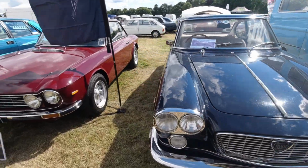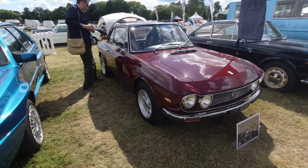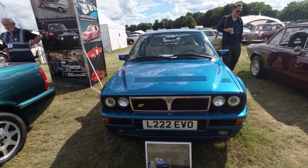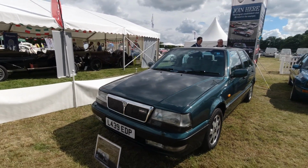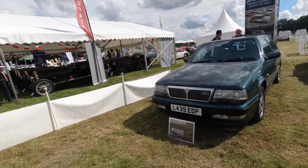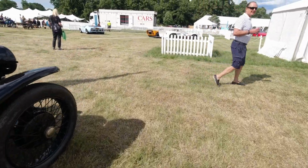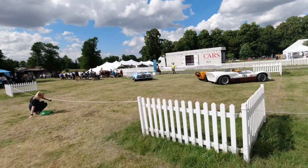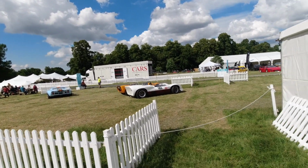63 Flavia 1800, Fulvia Coupe. Carlos would like this, I'm sure, my podcasting co-host. Delta Integrale. And a Lancia Thema, or Thema, depending on where you're from. 16 valve turbo LS. Very nice, very wonderful. Ford GT40, a McLaren, and I'm not quite sure what this white one is.